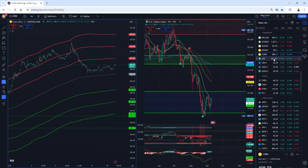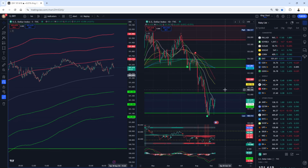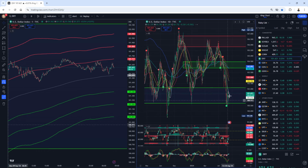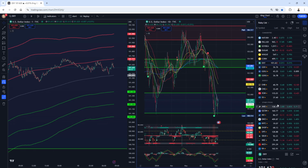Dollar, let's see, it is at support, still holding, so a bounce here will be very bearish for gold and Bitcoin. But if a breakdown, if the Fed says we're going to decrease interest rates, then it could fail from here. But yeah, the dollar is pretty weak right now.